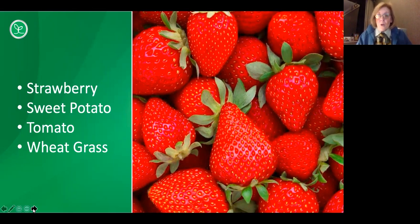There have been a number of studies that suggest that strawberries may help prevent certain types of cancer through their ability to fight that oxidative stress and inflammation. Strawberries are found in super green juice.